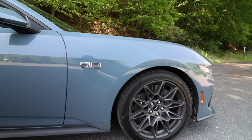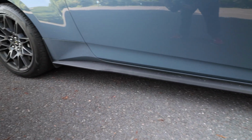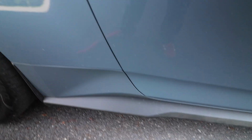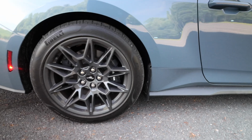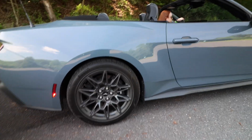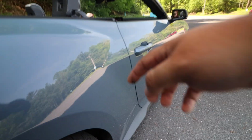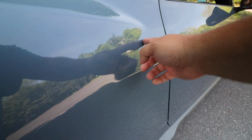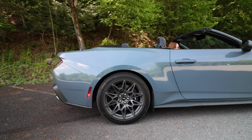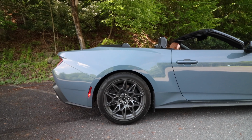In the front there, we have the 5.0 badge. We have this lower side skirt here, which looks good. I like the way that it just kind of kicks out there. And then we come to the back, and we have the other 19-inch wheel in the back, and the lines that this thing has right here do something really nice to this rear panel for the Mustang. So let's go ahead and see what we have in the back.